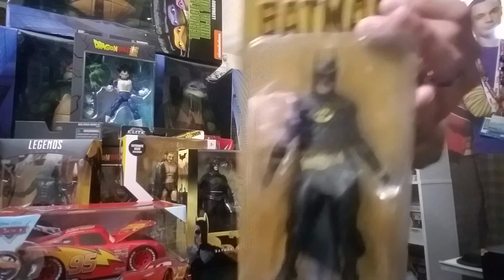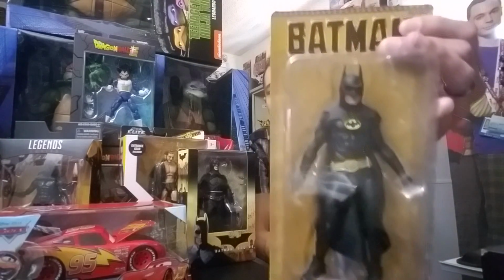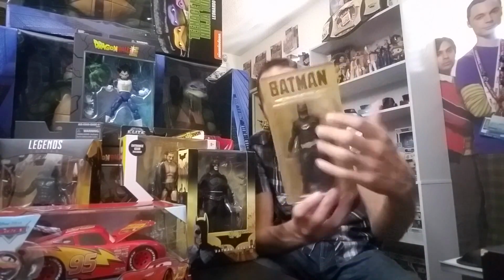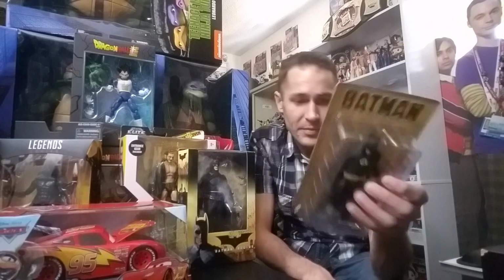And while I really wanted, but never thought I would see in store, they had the Michael Keaton NECA Batman, which is freaking awesome. And I got the original in box, which looks just like this. It's a little bigger, obviously. So I don't know if I'm taking this out or if I'm just going to keep it in box with my other one. We'll see. But if I do take it out, I'll show you.